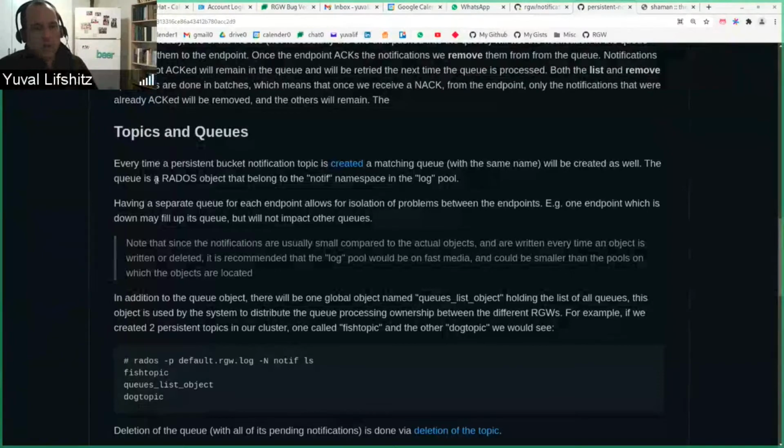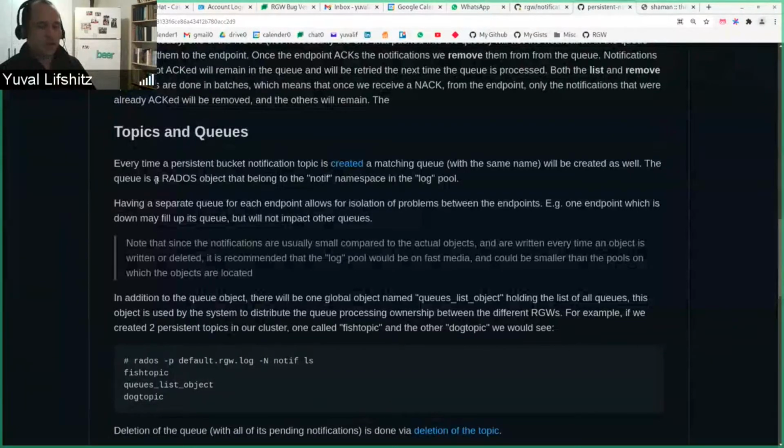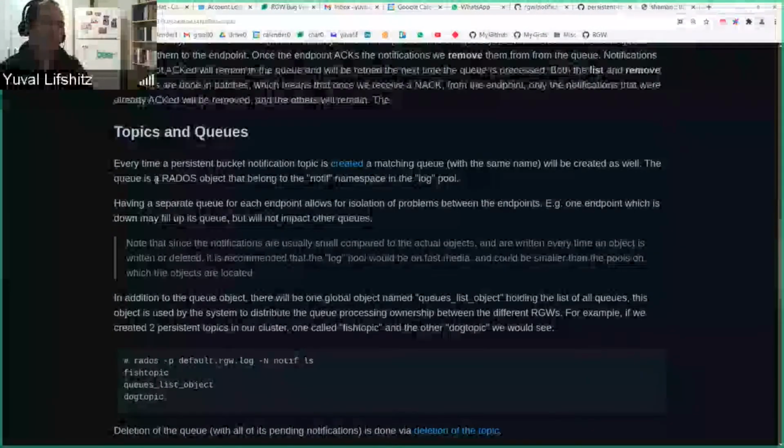Now, whenever I'm defining a topic, I can say that this topic is a persistent topic. It is a property of the topic itself. So I can have two topics to the same, let's say, Kafka cluster, the same endpoint. One of them would be persistent, one not persistent. With the regular one, whenever I get the operation, I'm going to synchronously send the notification to this Kafka cluster. The persistent one behaves a little differently. So when I'm creating the topic and I'm marking it as persistent, the first thing I do is create the queue.